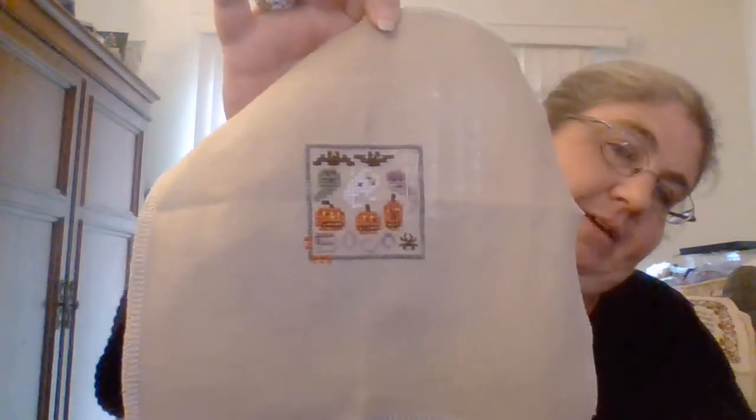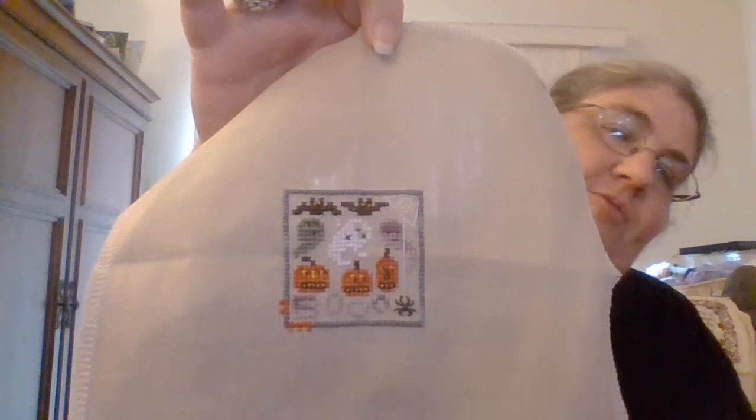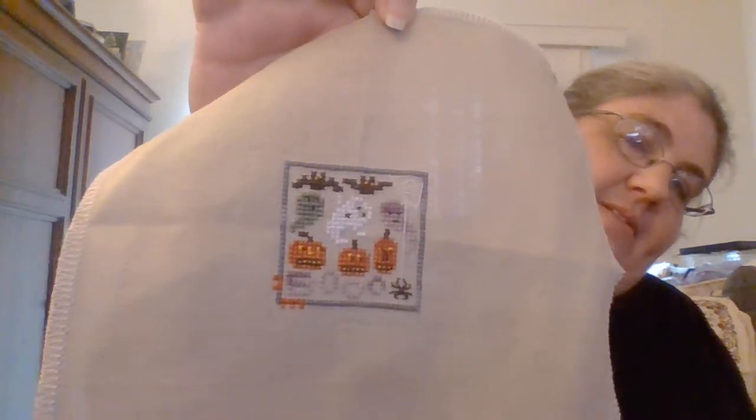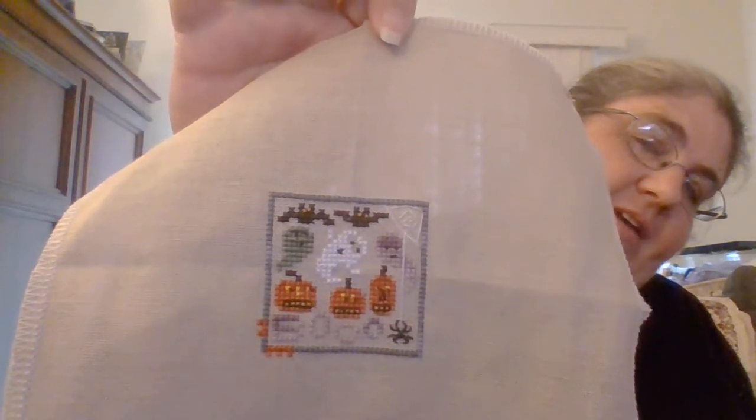So there's that. And then this is the one that I had actually started first when I was like, I should stitch on something, and I pulled something out and I put a few stitches in it. And I was like, eh. But this is Boo by Bent Creek. This was a really quick stitch. It's like 2 inches square. It's really tiny. So I finished that in October.